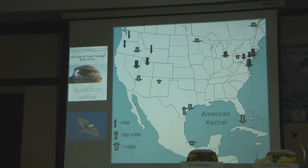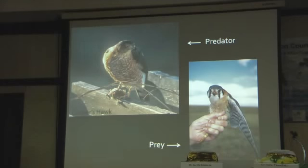Notice all of the down arrows here for American kestrels. We believe that what's going on, and we know this from some telemetry work where we actually followed individual kestrels and looked at mortality factors, is that kestrels are falling prey to the Cooper's hawk, an accipiter, which is increasing. So as the Cooper's hawks go up, the numbers of kestrels are going down, and we believe that that's a causative relationship.